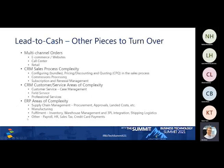Other pieces that we need to turn over in that conceptual process of selecting or looking at the ERP and CRM elements: we need to look at some of these other potential complexity things that come up in the lead to cash process. I touched on multi-channel orders from an e-commerce perspective in the last slide. You may take traditional call center orders either through a salesperson or through a customer representative.